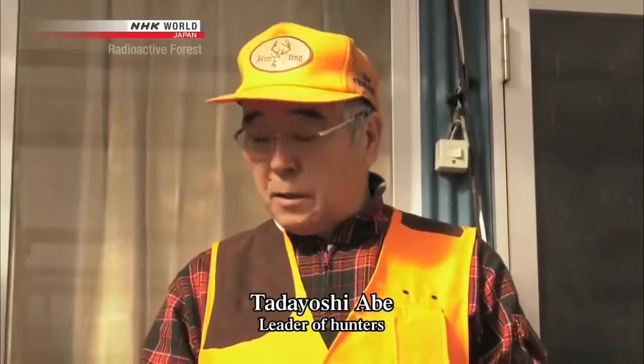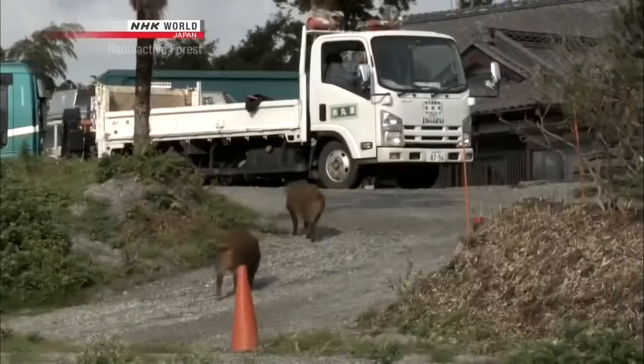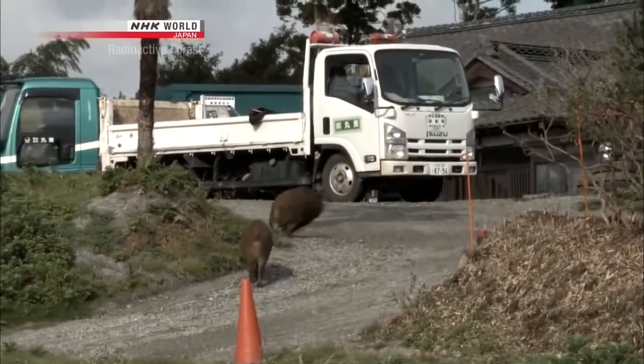Since the wild boars believe this is their habitat, the situation will not change unless more pressure is put on them. Wild boars won't go back to the mountains even when people return. 5 years of human absence has greatly changed the way of life for these wild animals.